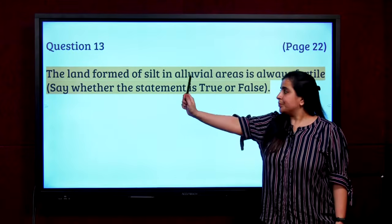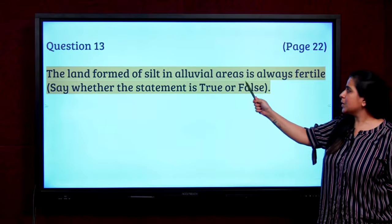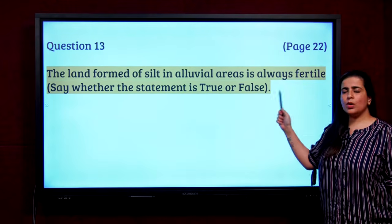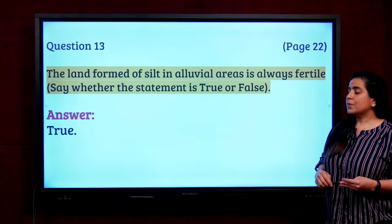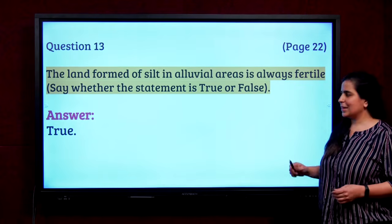Question 13. The land formed of silt in alluvial areas is always fertile. Say whether the statement is true or false. It is true. Yes, the land which is formed of silt in alluvial areas is always fertile.